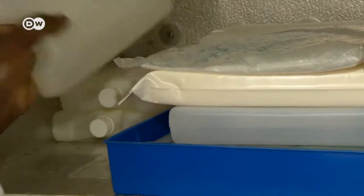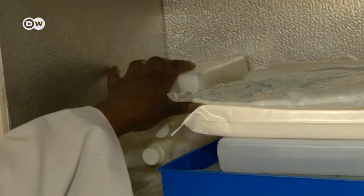The freezer. We closed down our lab because we don't have enough power to run. We closed down the maternity because at night, if you have a mother and the lights go off during the cold weather, it's very risky.